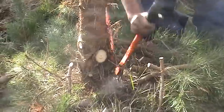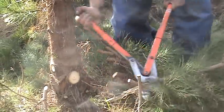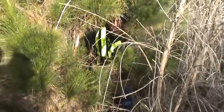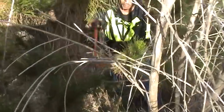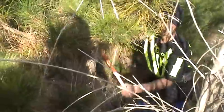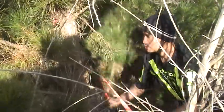Cutting all the little wee branching around the bottom is a requirement. Cody's now using the P50, which is the smaller Pro-Pruner, designed for the smaller branches, and hopefully we'll get a good bit of view of that in here. Probably a block better suited to the P50 than the P100 really, looking at the branch size.